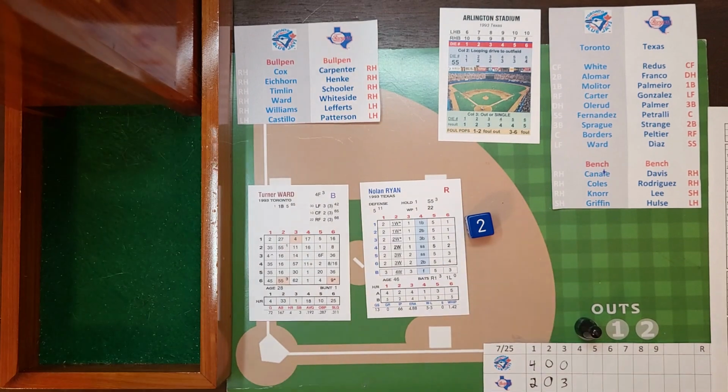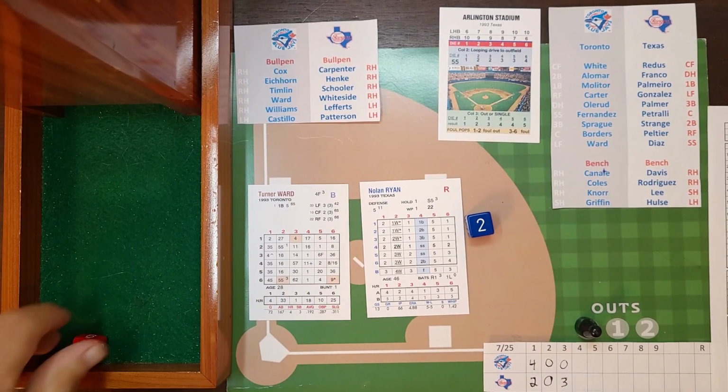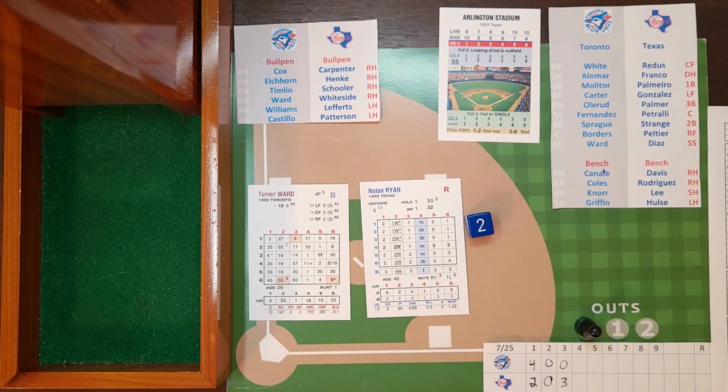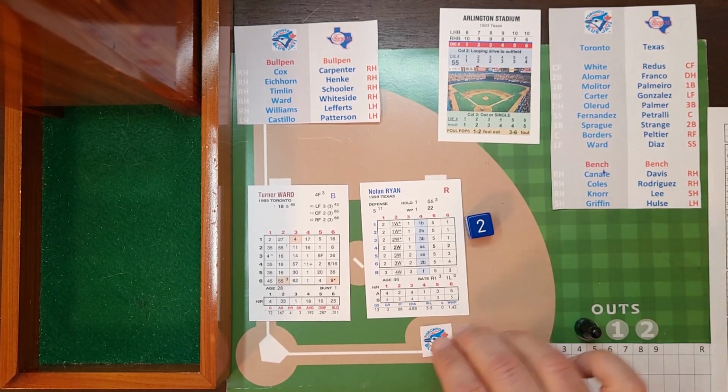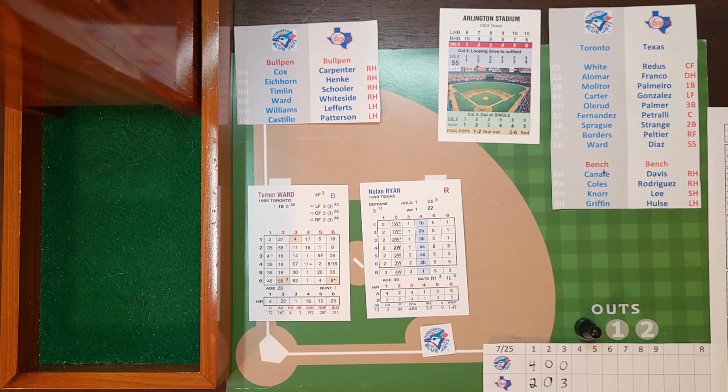So if we roll a 6, it'll be a home run. Nope, it's going to be a single. But he does have the asterisk there, so that means he will be looking to steal. So a leadoff single for Turner Ward, and he's looking to steal. Nolan Ryan's hold rating is a 1, which is really bad. And the catcher rating for the pitcher, Petralli, is a 2, which is really, really bad.